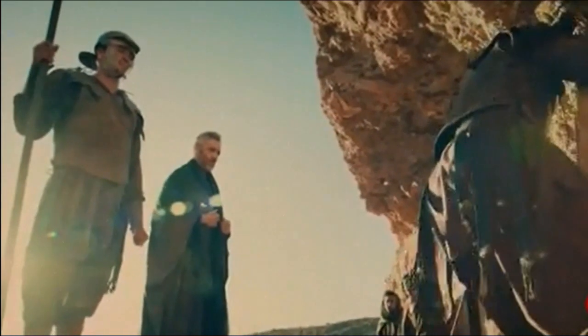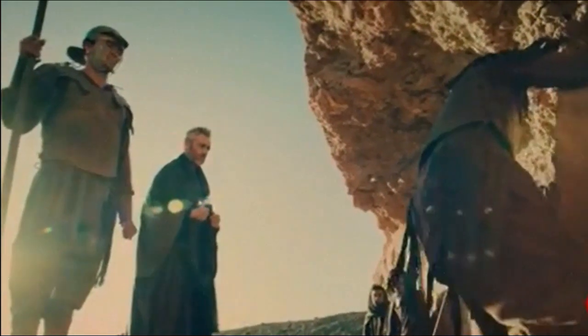First century Jewish law said that to touch a dead body would make you unclean. And so for Joseph and Nicodemus to actually go through the process of preparing Jesus for burial, there had to have been tremendous love and devotion just to care for him. A rock is rolled across the entrance to seal the tomb shut.